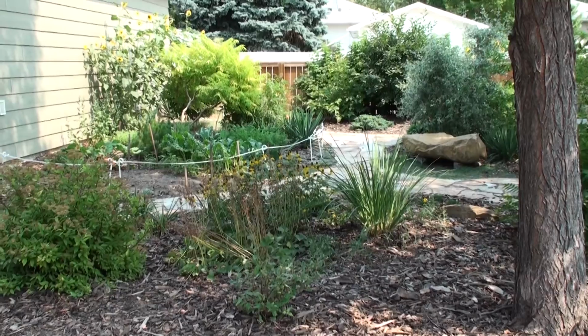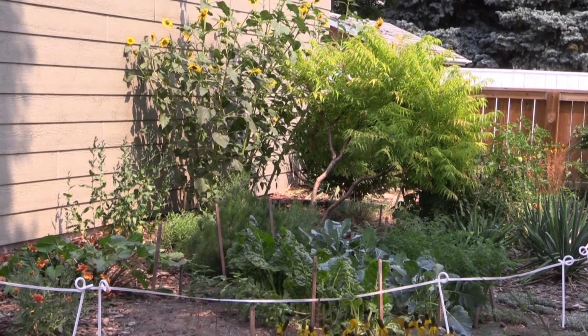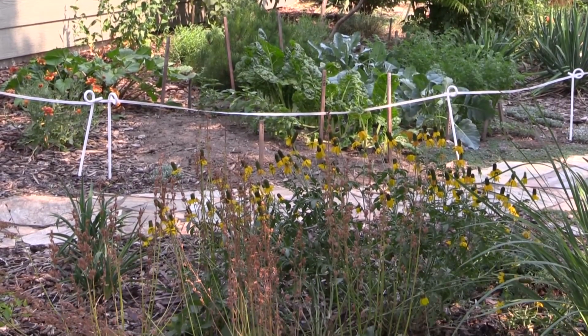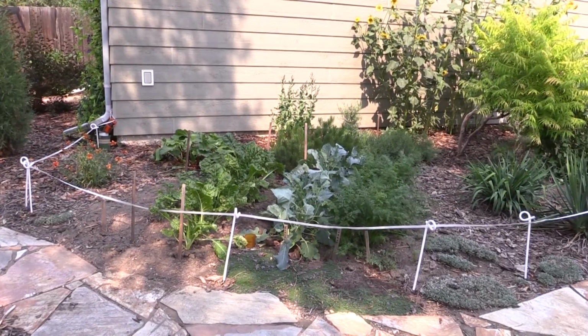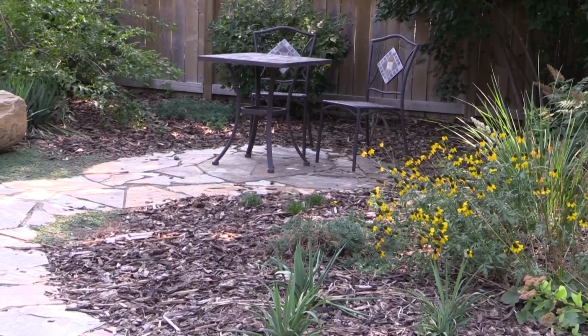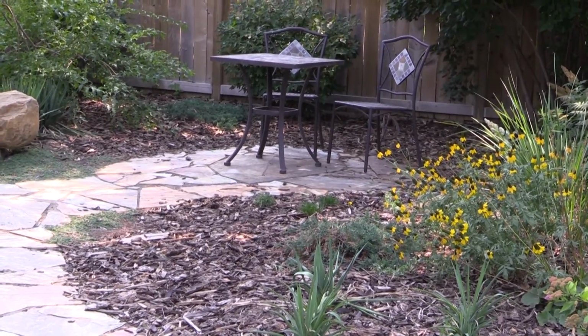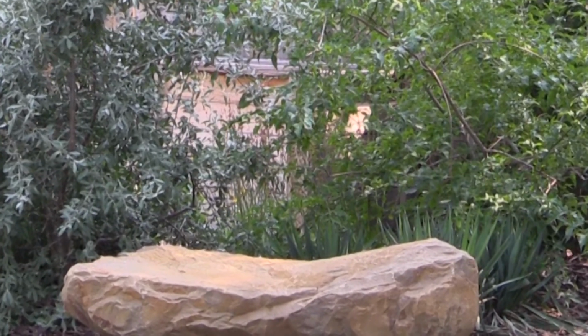A south-facing bed against the garage provides a warm, sunny pocket for growing vegetables. Perhaps this would be a good spot for a morning coffee, and maybe this is where the best thinking for next year's vegetable garden will happen.